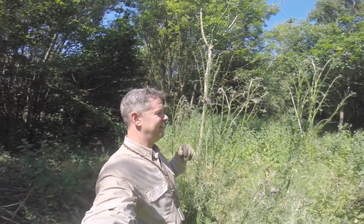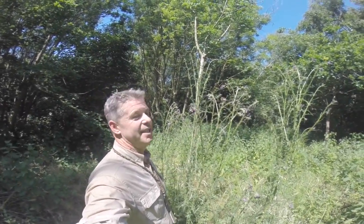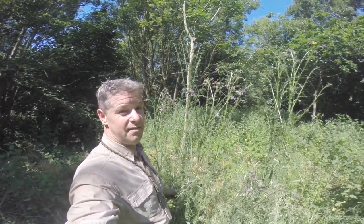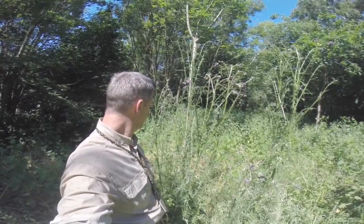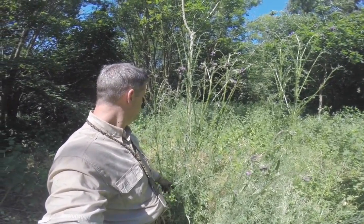Hi guys, down in what I call the Jurassic part again. Check out this thistle. Got to be a good 8 foot tall. But remember guys, this is one of your edible plants. Scrape it all down, take all the outside skin off, chop it up in little blocks, a bit like celery. You may not like it, but as a survival food it's fantastic.